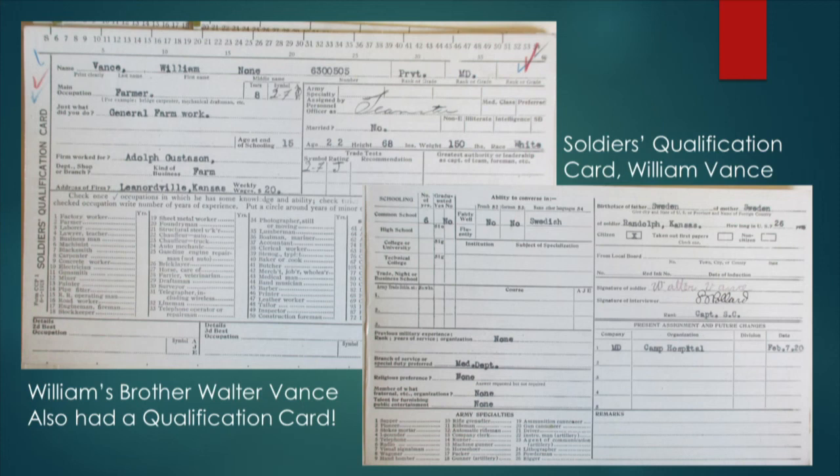Tells me he has up to 6th grade of education, and that he can speak Swedish. His brother also served. His brother Walter also served. He went through 8th grade and could not speak Swedish. The younger one can, the older one can't. So they just kind of verify service, and they're interesting to know whether or not they were given an assignment, and then look for those records from there.